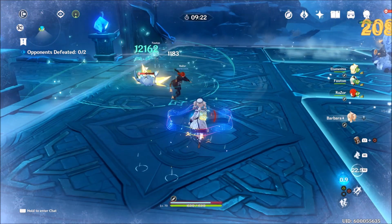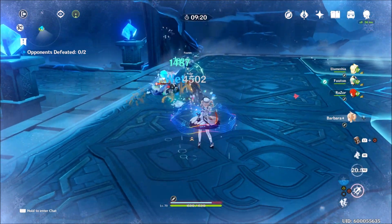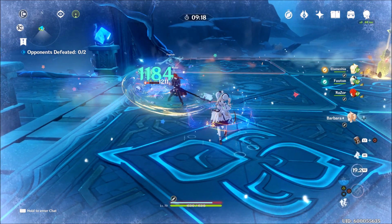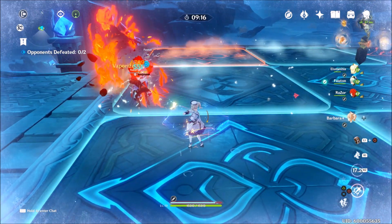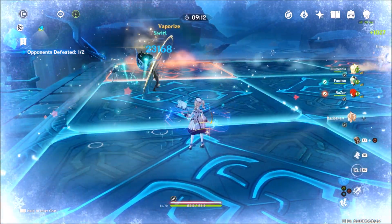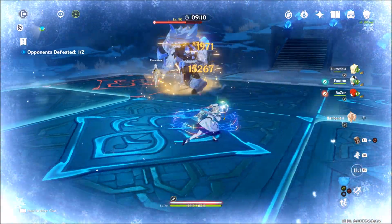Now, if you want the most DPS out of Barbara, definitely put her on the Heart of Death set. The 2-piece set bonus offers a 15% Hydro damage bonus, and the 4-piece set increases normal and charged attack damage by 30% for 15 seconds. But with all the other set bonuses out there, you have to ask yourself, is the 4-piece set the best for dealing more damage? Take the Gladiator set.